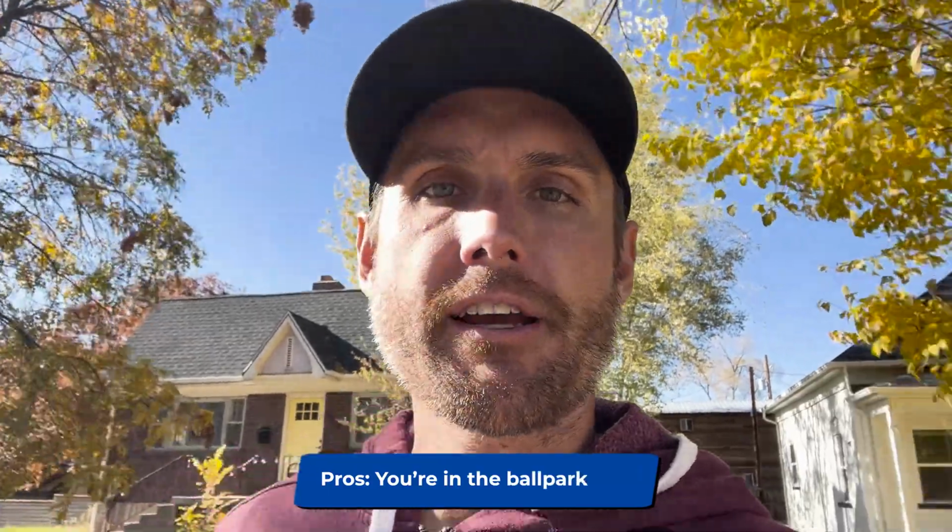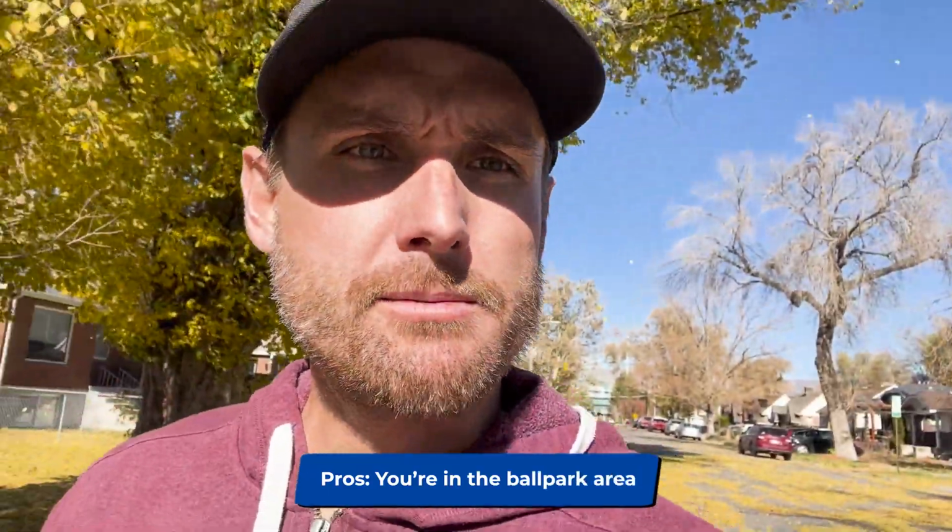What's really cool about this house, the location is amazing. While it's basically just off of Main Street, you're in the ballpark area. So the ballpark, Smith Ballpark, is right at the end of that street. You can see that green stuff down there? That's Smith Ballpark. That is what's soon to be redeveloped, because we know the Bees are moving to Daybreak.